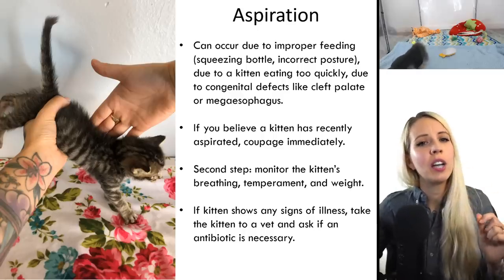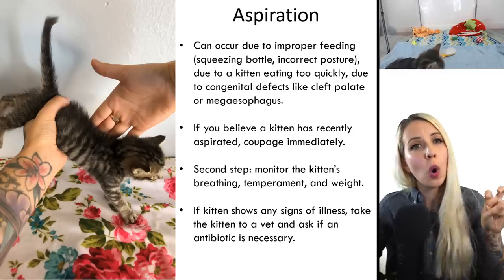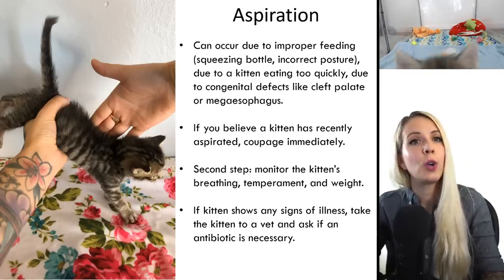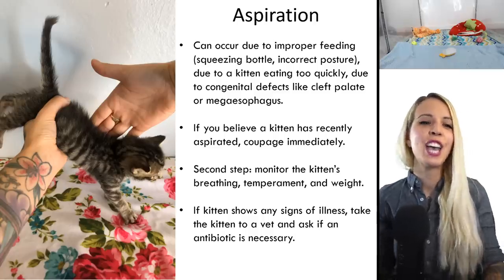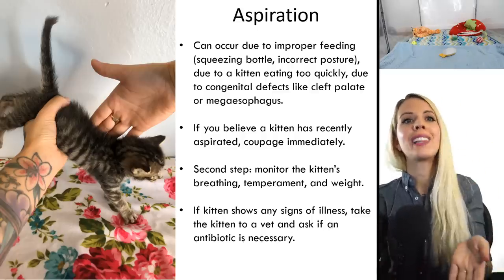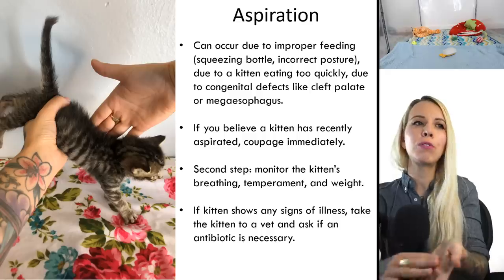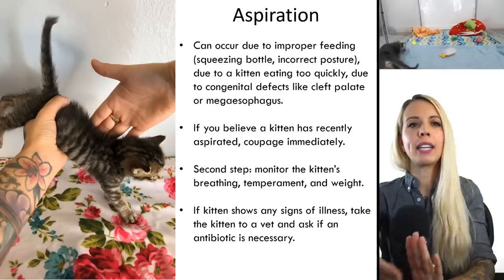Now, aspiration is where a kitten does not swallow properly and it goes down the wrong pipe. And this can be really, really dangerous or deadly for kittens. So if you think that a kitten has aspirated, please coupage immediately. Coupage is, oh my gosh, she's trying to look at the camera. I knew this was going to be distracting. Coupage is basically tapping on the ribs on the side of the kitten. You're not hitting them really hard, but you're not gently touching them. You're tapping with a little bit of force to try to get anything that's down there out.